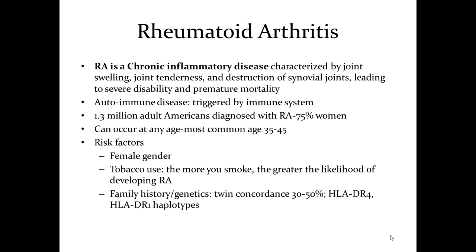So 75% of RA patients are women. Often it's diagnosed in the childbearing years, age 35 to 45. Also, tobacco use is a risk factor for rheumatoid arthritis. It increases the likelihood that you will have RA, and increases the likelihood that that RA will be more severe and more difficult to treat, particularly if you continue to smoke. The reason for that is as you smoke, you inhale nicotine. Nicotine goes into the lungs and triggers this antibody response, an anti-CCP antibody, and that stimulates lots of inflammation. Also, as are many autoimmune diseases, rheumatoid arthritis has a familial or genetic predisposition.